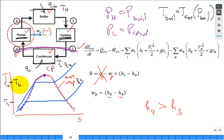So can you show me where state 1 is? Who would like to volunteer? Where is state 1? Go ahead. Saturated vapor at the high pressure. Right there is state 1, coming out of the boiler at high pressure, and it's saturated vapor, right?